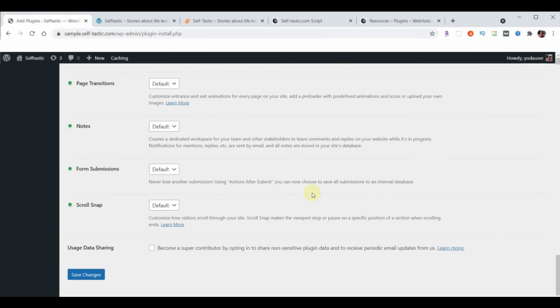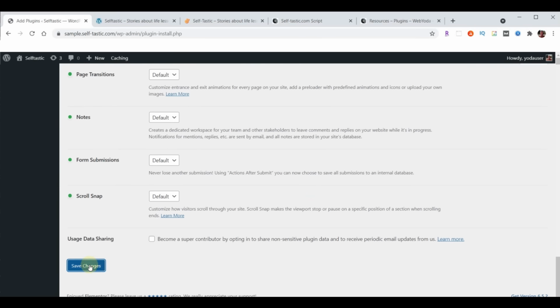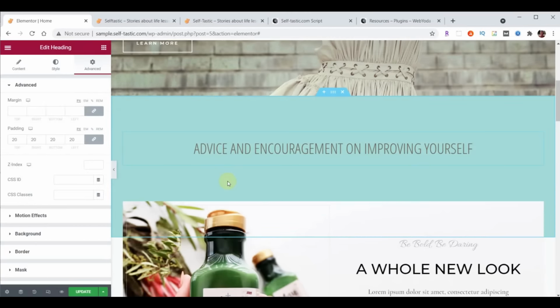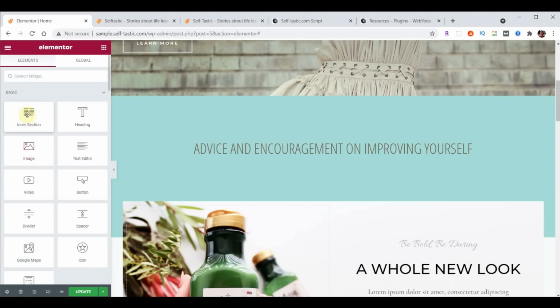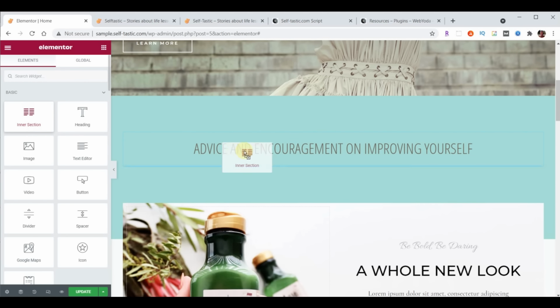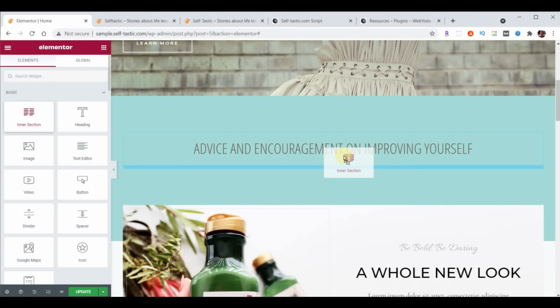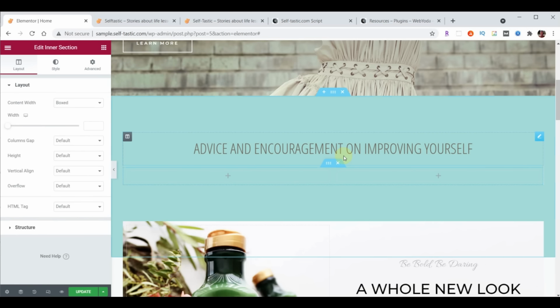And now we'll scroll to the bottom, choose Save Changes, and now we'll go back to the page we were editing. And now when I click to get to the widgets, you'll see the inner section option is there. Basically, it allows you to make a section inside of a section. So if you hold down on that with your mouse, you can drag it over and see that little blue line? That's where it's going to land. It's kind of tricky sometimes to get it to land where you want it. I want it to land under the text. And now I have this new section.